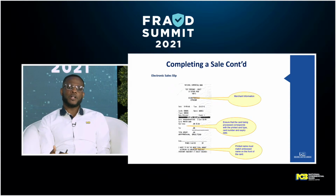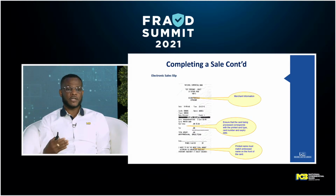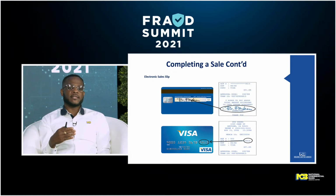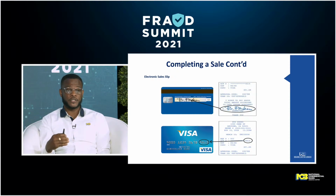Now, the sales slip also provides us with a secondary type of validation to ensure that the card is genuine. It has the merchant information, the cardholder name, and the last 4 digits of the credit card. So you check the signature on the sales slip against that on the back of the card. The last 4 digits of the credit card are normally printed on the card as well, because if a fraudster skims a customer's card, they don't necessarily have to change the full 16 digits on the face of the card, because only the last 4 digits are really important.